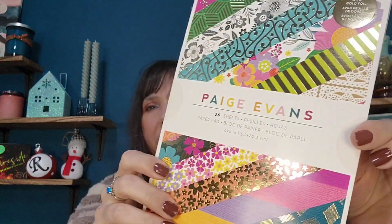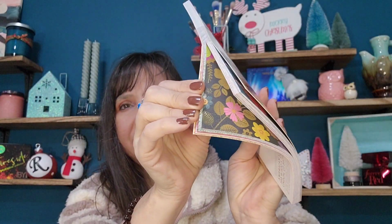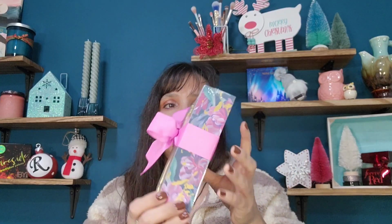Also by Paige Evans, 36 sheets. Oh, papers. Oh my goodness, these are gorgeous. Okay, we'll have to take the stickers off, but look at all the designs of papers in here. We have, that is a huge notepad. I think it's a notepad.